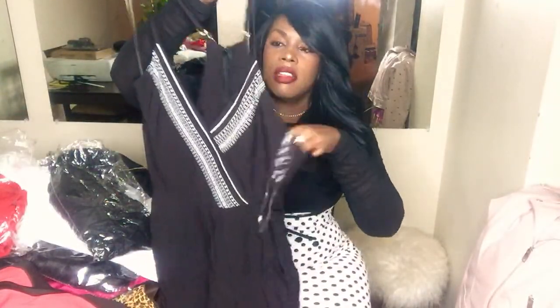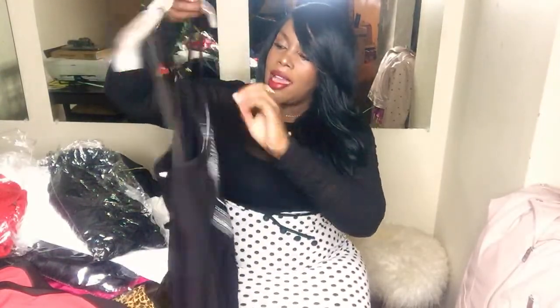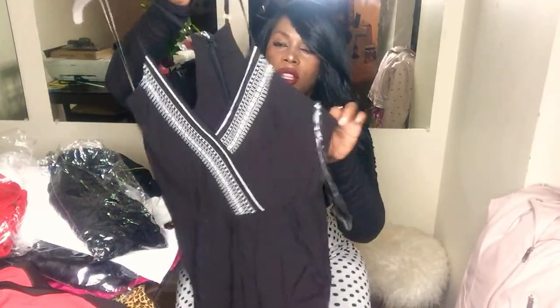Really cute. Just put a little tank or something if it's too much skin showing for you, because it's kind of wide. It's a gator strap, and then the sides are a lot of arm out, so if you feel uncomfortable with that, you could definitely put a tank or something underneath it.